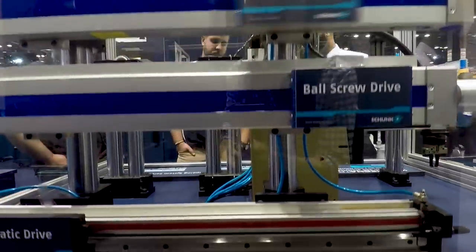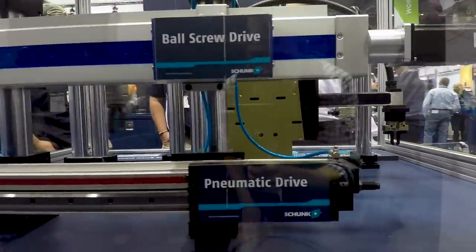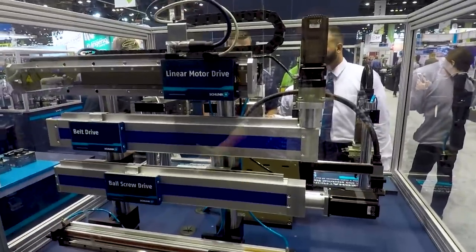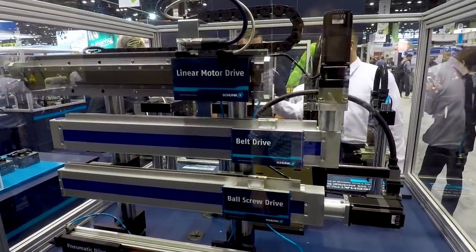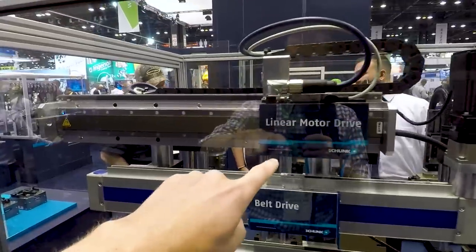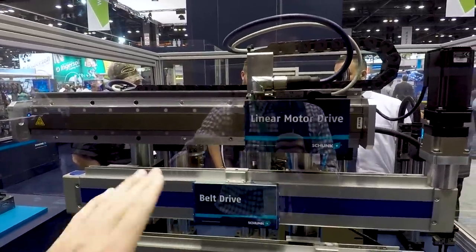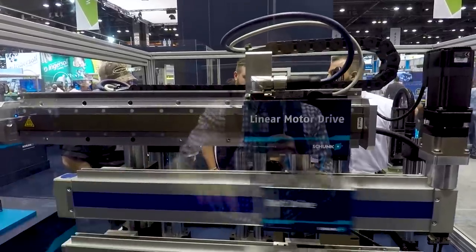That's pretty cool. That's a really good way of comparing all the different ways of creating linear motion. I actually really like that. So when we talk about the linear motor machines, it's like a maglev train. They're using a magnet. Super precise, super fast, great acceleration parameters. Not inexpensive, but really cool.